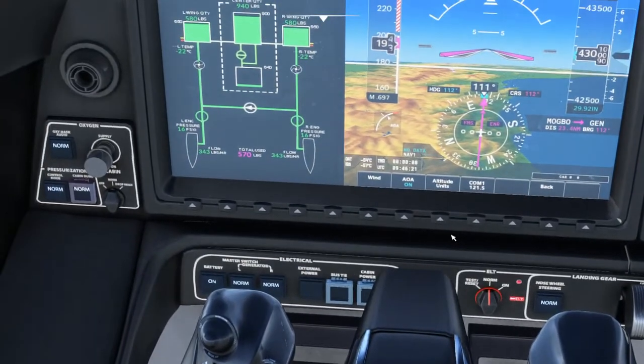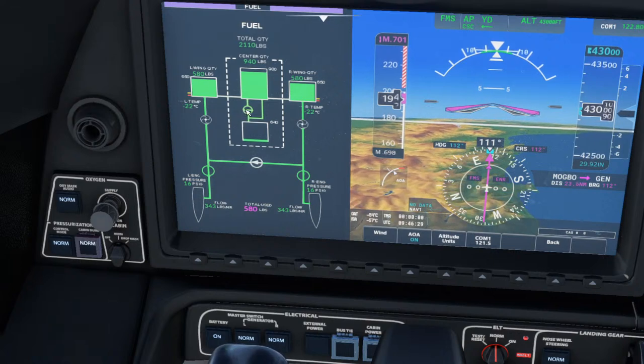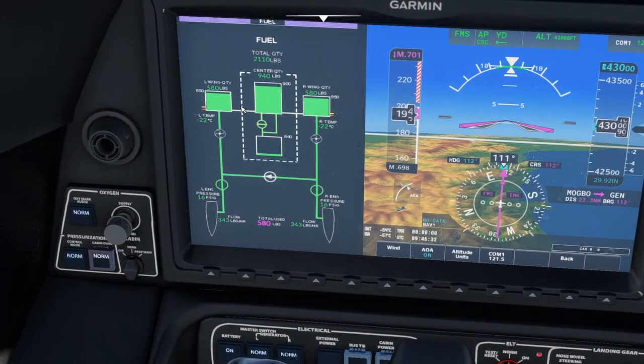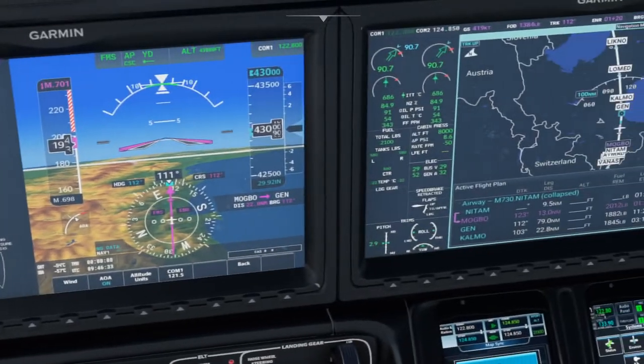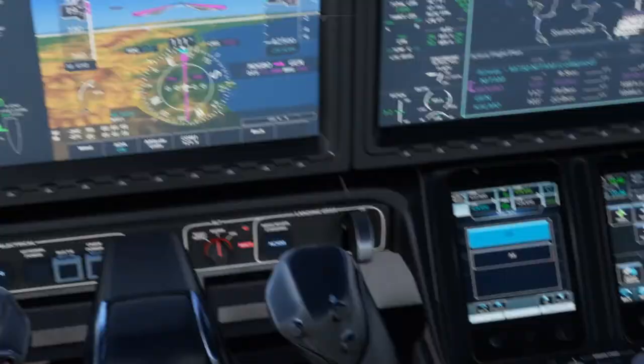So even if you don't crossfeed here, the fuel will balance itself, so the system is really easy to operate, and it's very rare that you have any imbalance on the jet.